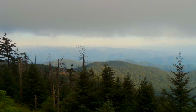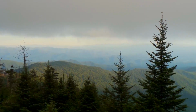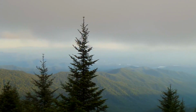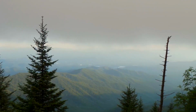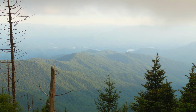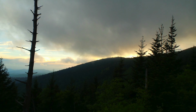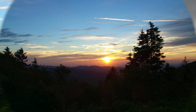The forest on and around Clingman's Dome has experienced a large die-off of the Fraser fir, caused by a non-native insect. And you can see this in many of the videos and pictures that I have here, not only here, but in different parts of the Smoky Mountain National Park. And this is something that the park rangers of the Smoky Mountain National Park and ecologists are very concerned about.